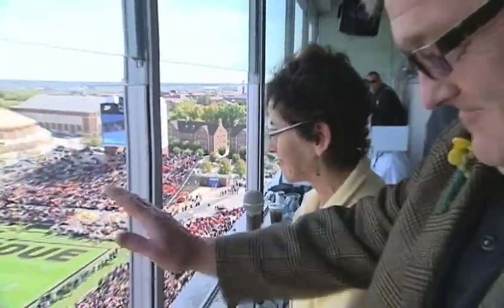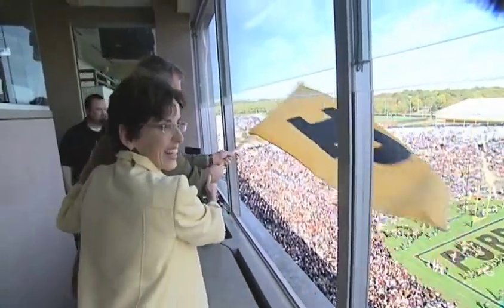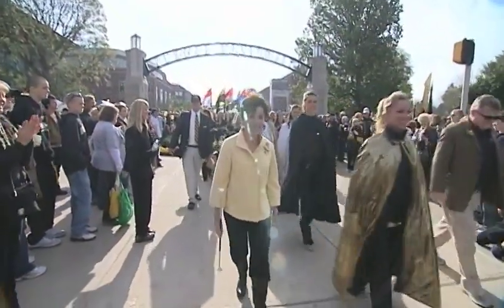The tradition of introducing the song Shout just prior to the fourth quarter was handled at homecoming by President Cordova and her husband, Chris. This was Dr. Cordova's final homecoming as president. She announced in July that this would be her last year as head of Purdue.